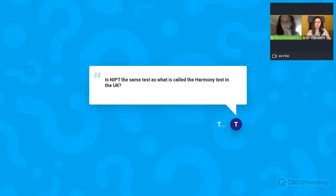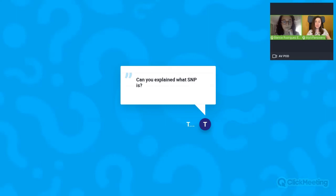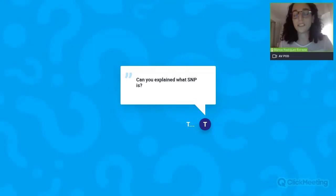And let's have a look. We have another question. Can you explain what SNP is? Okay, the SNP is a single nucleotide polymorphism. I think the audience is not familiar with this term. In the DNA, we have a number of base pairs that are named after letters: A, C, G, T.